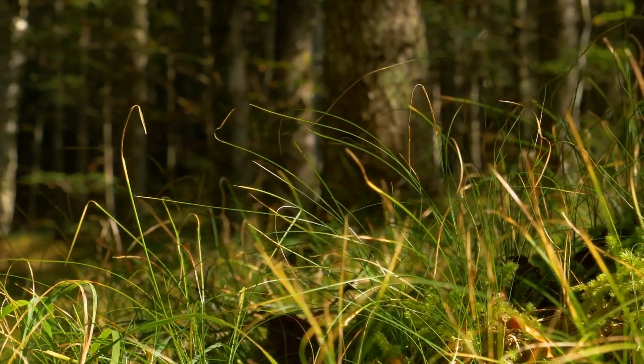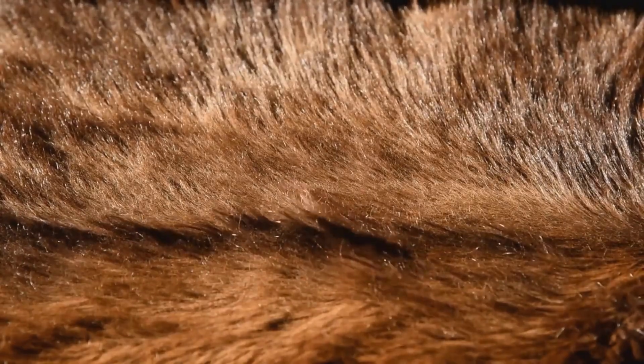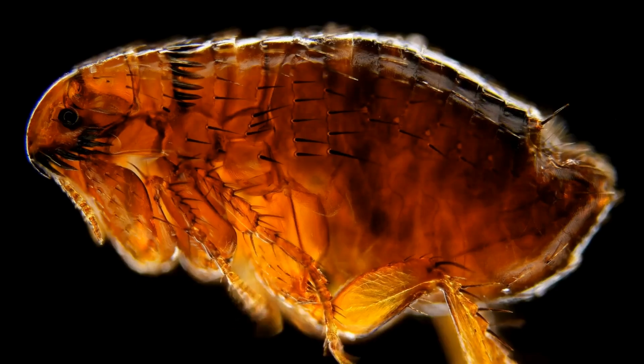Look closely at the undergrowth, at the fur of a sleeping animal. You might just spot a tiny dark speck, barely noticeable to the naked eye. This, my friends, is a flea. Don't be fooled by its diminutive size, for this creature possesses an extraordinary ability.